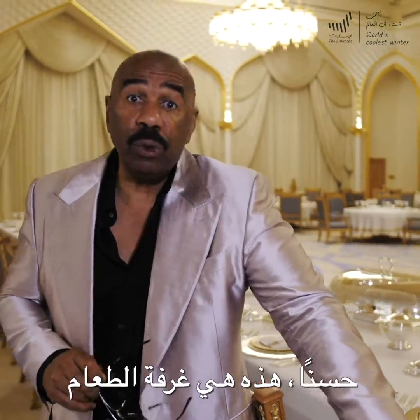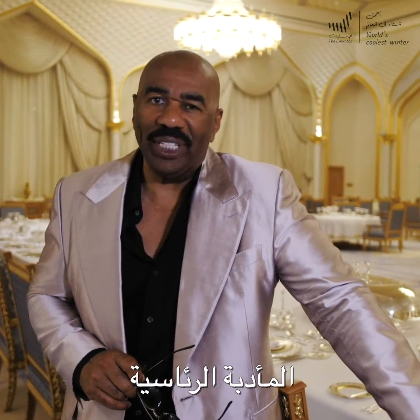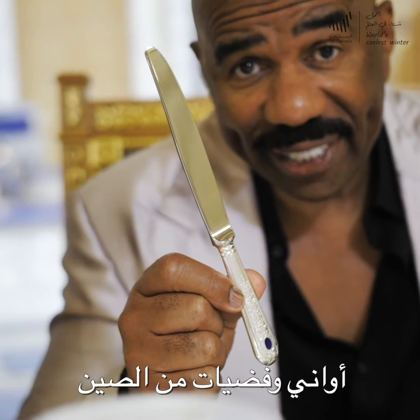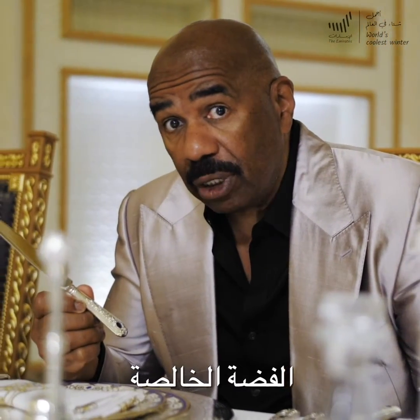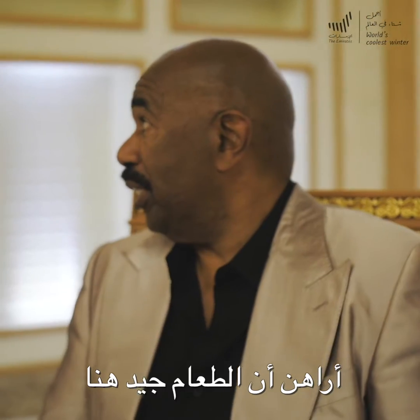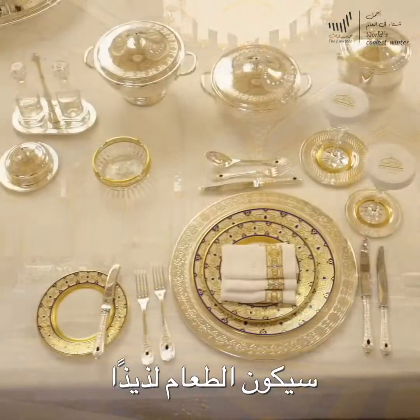Okay, so this is the food room, but it's better known as the Presidential Banquet. In this hall, there are over 150,000 china, utensils, and silverware. And many of these are made of pure silver. Pure silver. 100%. I bet the food is good in here. You look at this. How are you going to serve something that's not good? The food is going to be delicious.